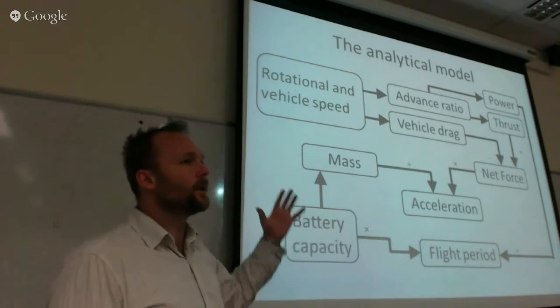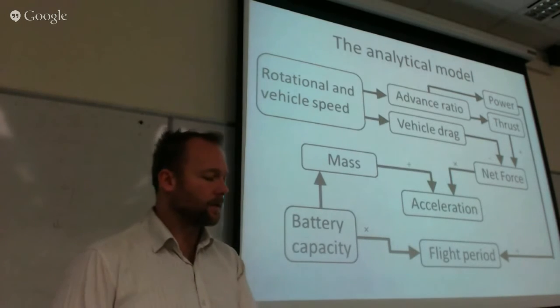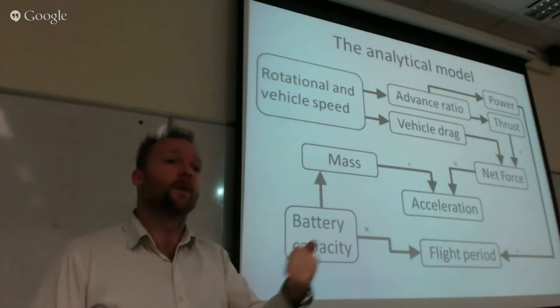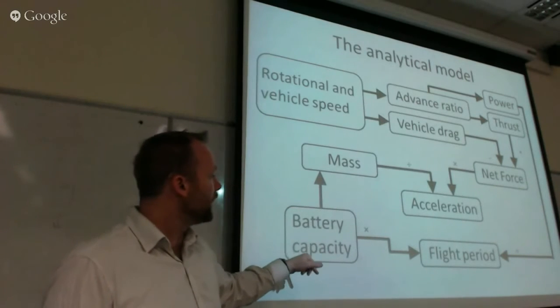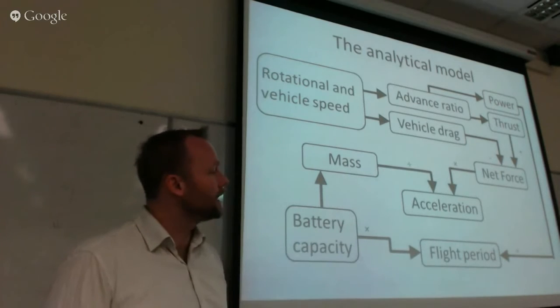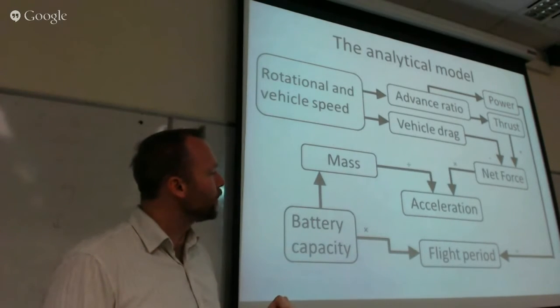So by using this basic model, we're able to tune the specifications, such as matching the rotational speed of the propeller to the rotational speed of the motor, making sure we had the right power and enough battery capacity. We basically did enough to tune the model as effectively as we could before we actually launched.